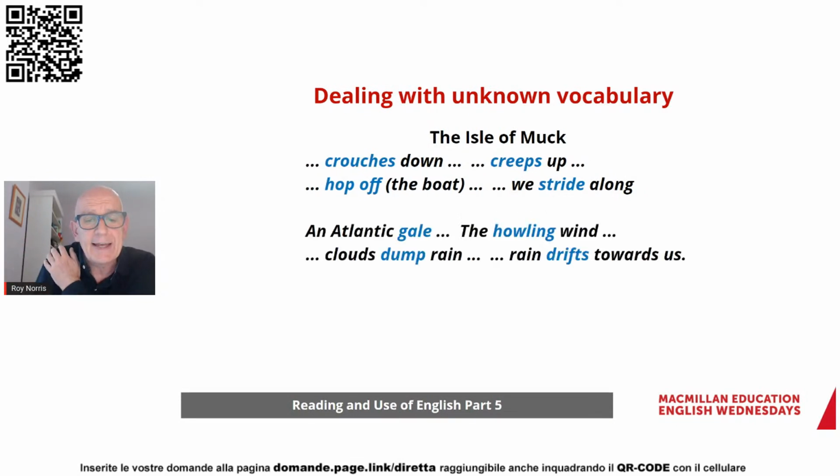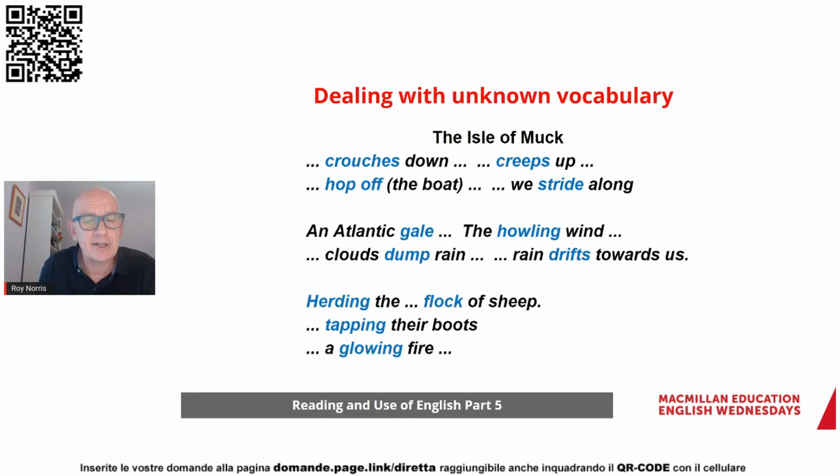Really is enough. A gale, a howling wind, dumping rain, drifting. These words related to weather. Again, most of these words I wouldn't expect them to know. Herding the flock of sheep, tapping their boots, a glowing fire. This is all in the same multiple choice reading text. So if students haven't been prepared beforehand how to deal with this, they can lose confidence. They can think they don't understand anything. "I don't understand anything," they might say.